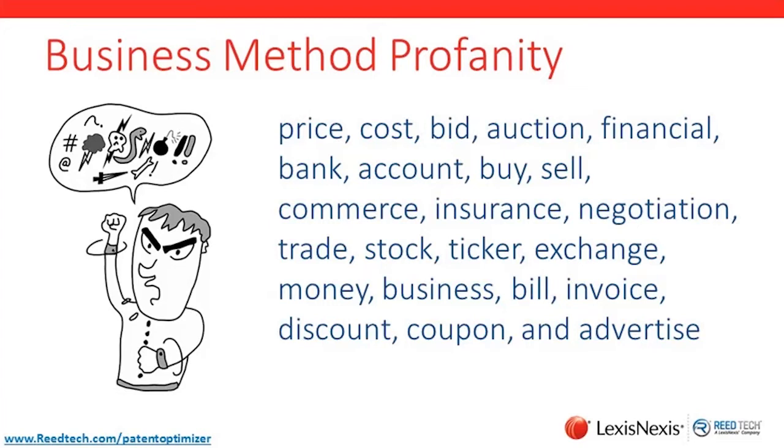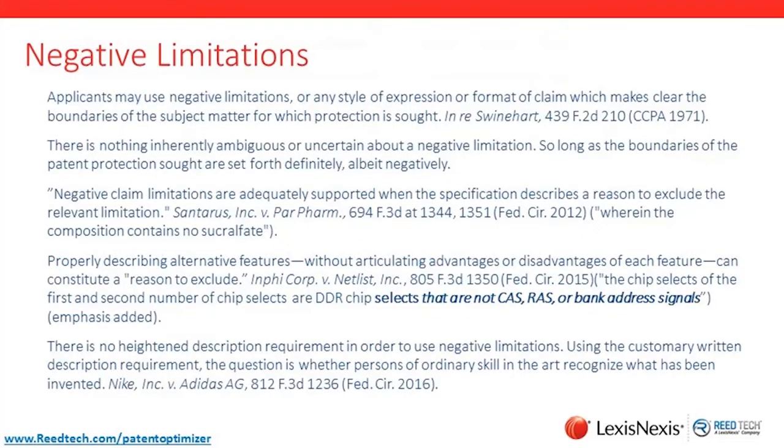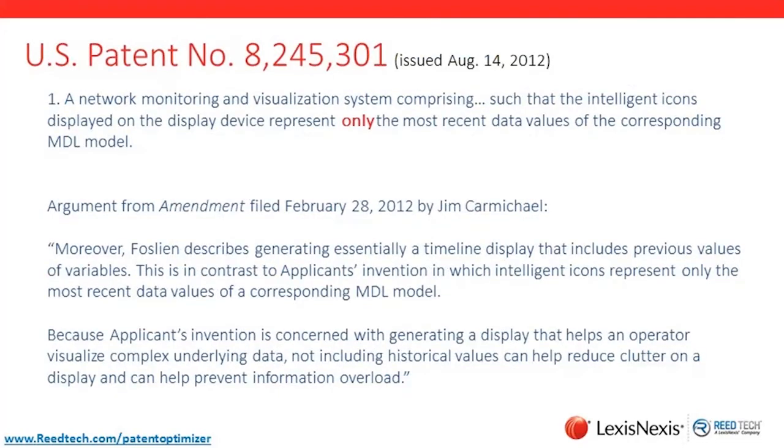And that's a nice pivot, because now we're going to get into negative limitations and relational language specifically. We start here with negative limitations. There's nothing inherently wrong with negative limitations, and sometimes they can be useful. There's no necessarily heightened description requirement in order to use a negative limitation. You just have to use it properly. The next slide comes from a case that, Jim, you were involved in. Do you want to tell us what you did here with respect to a negative limitation in order to get the issued patent?